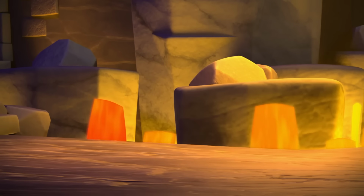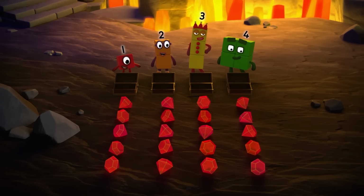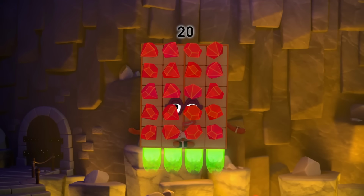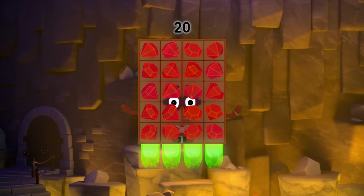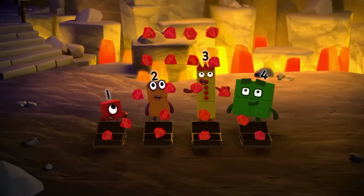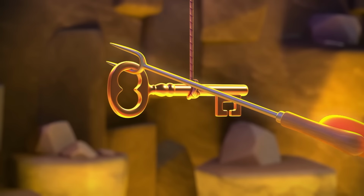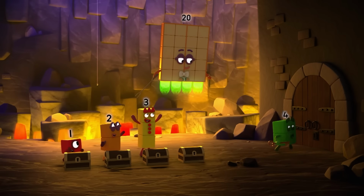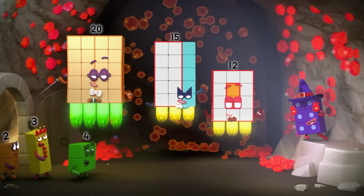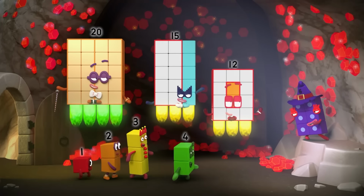Here. Now all 4 lines are equal. That's right. 20 gems shared equally between 4 chests is... 4 lots of 5. You've won the game. Gems of water, fire and air. Enough for everyone to share.